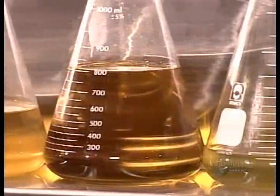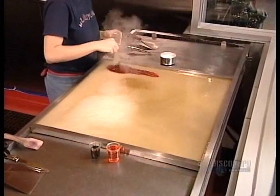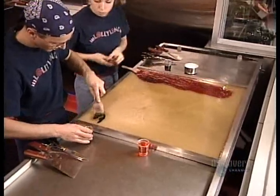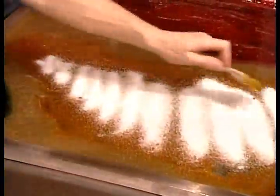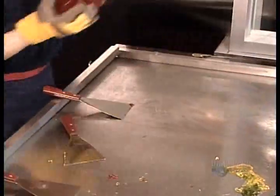The candy maker has several flavorings at his disposal, from eucalyptus oil to fruit flavors. He also chooses from a wide range of food colorings. This candy will have a strawberry design in the middle, so he and his assistants are working with 3 colors: green for the leaves, red for the berry, and yellow for the background. To enhance the flavor, they add citric acid. Then they keep blending until the candy has cooled down and hardened enough to be malleable.